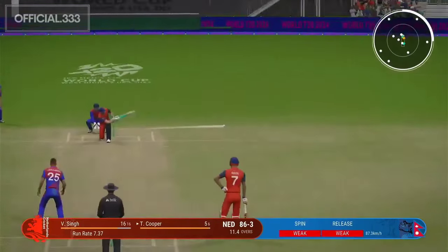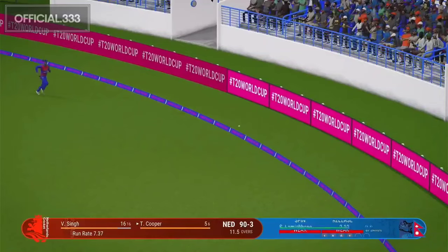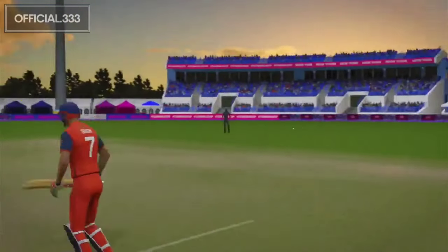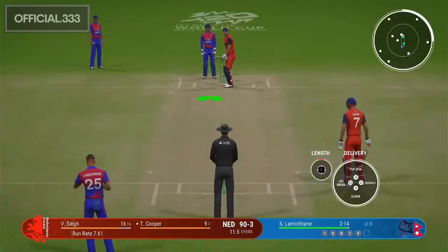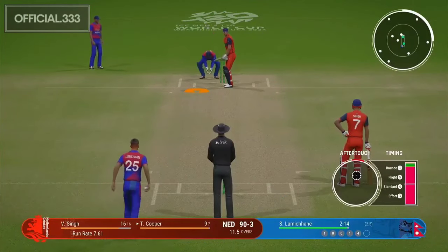Beats the field with a great shot. Caressed that nicely through the gap to the boundary. Lamachani shouldn't be too worried about that last ball. They've got them playing their shots. Just need to tighten their areas now.